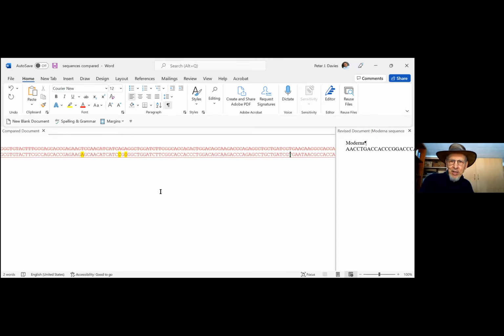I didn't go all the way through. But here's the entire sequence. I think we've done enough for you to see that they are basically identical, but with small differences. So these small differences and the different lipid nanoparticles probably account for the slight differences in the effectiveness of these two vaccines.